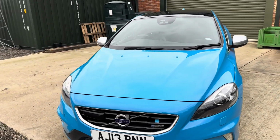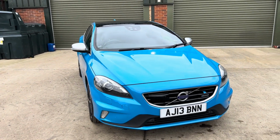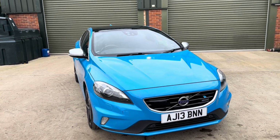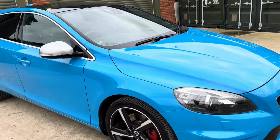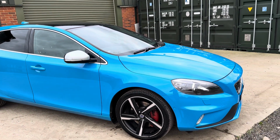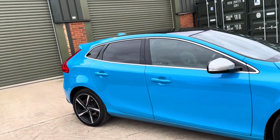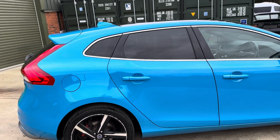So if my memory serves me well, it's one of 19 T5 2.5 litre 5-pots that were registered in the UK. So extremely rare car. And this car was actually used for some of the online car reviews. It wasn't the main press car, but it was part of the Volvo fleet and was used for a few reviews which can be found online.